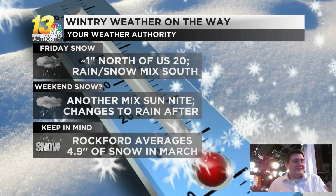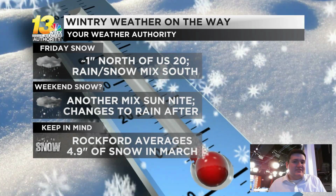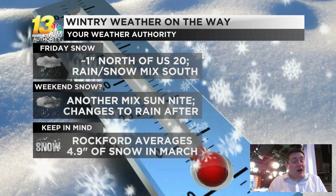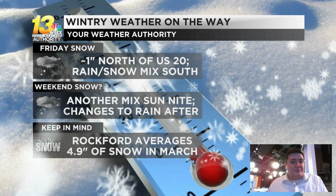But then also snow this time of year. You may be thinking, we were in the 70s earlier this month. Not uncommon to see snow in the month of March. In fact, Rockford averages nearly 5 inches of snow in this month. So not that often that we see a lot of snow, but it is not uncommon that we do see snow rolling through the area through the month of March.